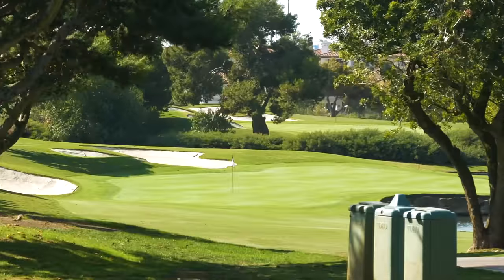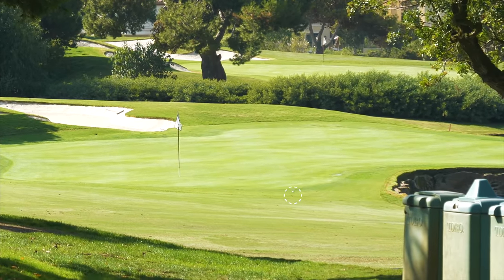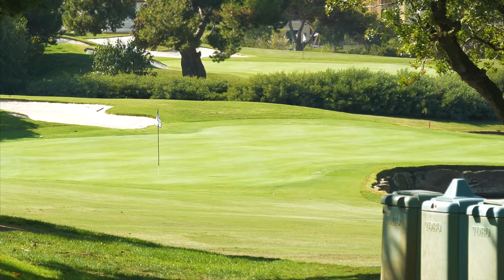Oh, I just clipped it to perfection. Wind's got it a little, but okay. Right on the front fringe, good shot.